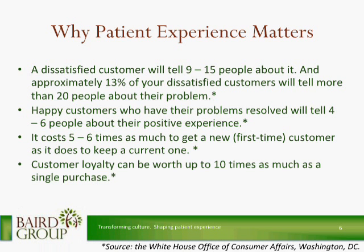And another point, customer loyalty is worth up to 10 times as much as a single purchase. And that's, again, with anything. But when we look at the lifetime value of a customer, I'm going to be showing you some more statistics on that in a minute. You have to be thinking about long term. So in other words, great service has a positive impact on the bottom line because you'll be spreading positive word of mouth and you'll be able to keep the patients that you already have.